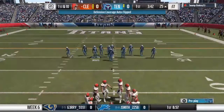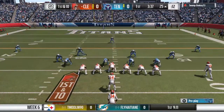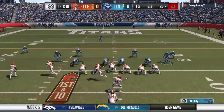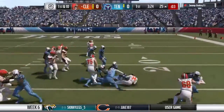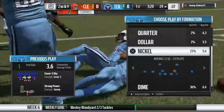First down and 10 now for the offensive group. They'll come out in the pistol. Shift together here from the D-line. Now the 3rd-year man from Alabama State, Isaiah Crowell. Credit him with a 1-yard gain there to make it 2nd and 9.